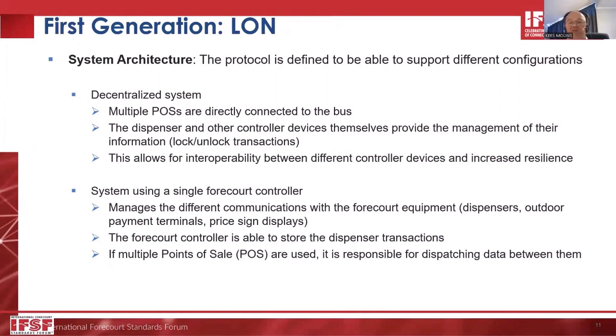So the first generation of our standards was related to LON. Most dispensers are LON-based, and that is defined to be able to support different configurations. We had a decentralized system, with multiple POSs directly connected to the bus. The dispenser and other controller devices themselves provide the management of their information. You can lock or unlock transactions, and it allows for interoperability between different controller devices and increased resilience.